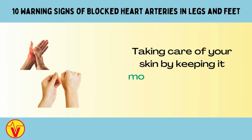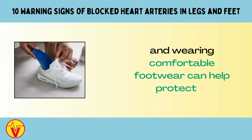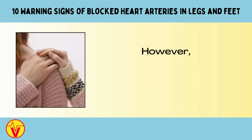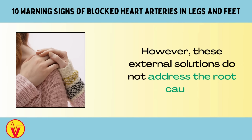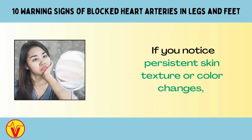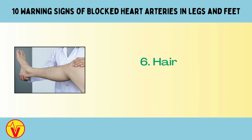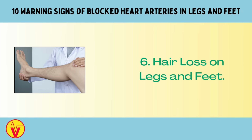Taking care of your skin by keeping it moisturized, avoiding injuries, and wearing comfortable footwear can help protect it. However, these external solutions do not address the root cause. If you notice persistent skin texture or color changes, consult a doctor for an evaluation. 6. Hair loss on legs and feet.